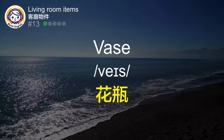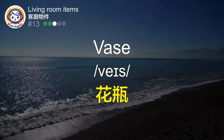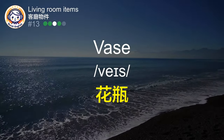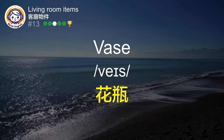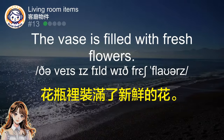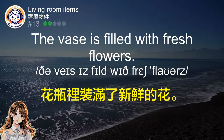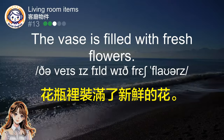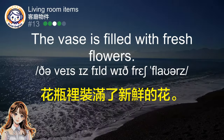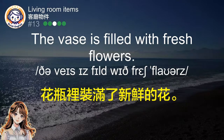Vase. 花瓶。 Vase. The vase is filled with fresh flowers. 花瓶里装满了新鲜的花。 The vase is filled with fresh flowers.